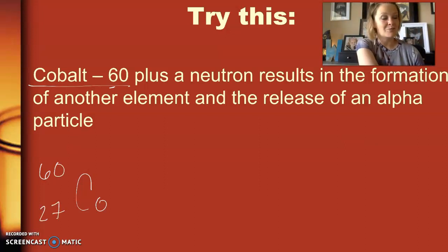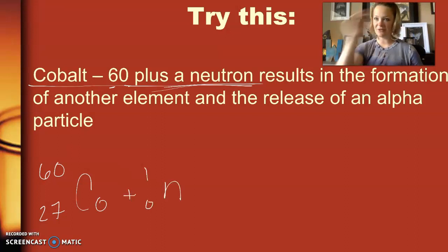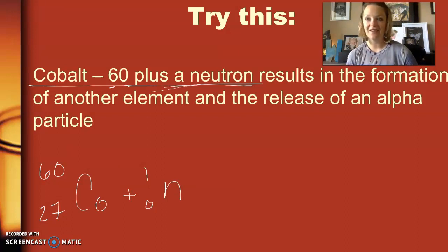Do you see how it says plus a neutron? If you were going to do this reaction, you'd send that neutron around that particle accelerator really fast, so it would actually react with the cobalt, and that was the symbol that I had written on the slide before.